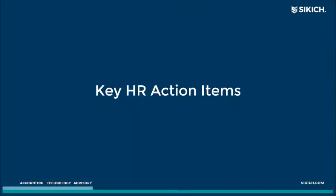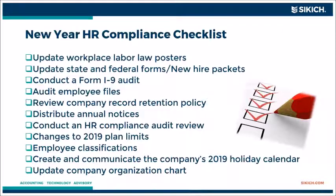So let's get started. As you wrap up 2018 and prepare to start planning for the new calendar year, it's time to once again review your human resources checklist. An HR checklist will help to guide you in your efforts to remain compliant and implement your best practices in 2019. We've provided some items here that we think sometimes get overlooked, and we want to make sure that you keep them in the forefront as you move forward into the new year.